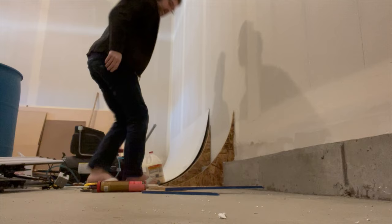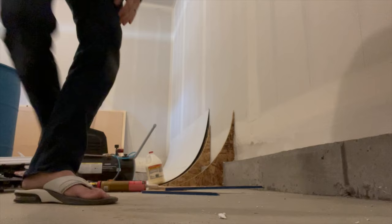So we're just going to continue that line all the way down. Then we're going to put some braces in. We'll be ready to put the top on. Cut our cross supports here. So now we're going to air nail them in.